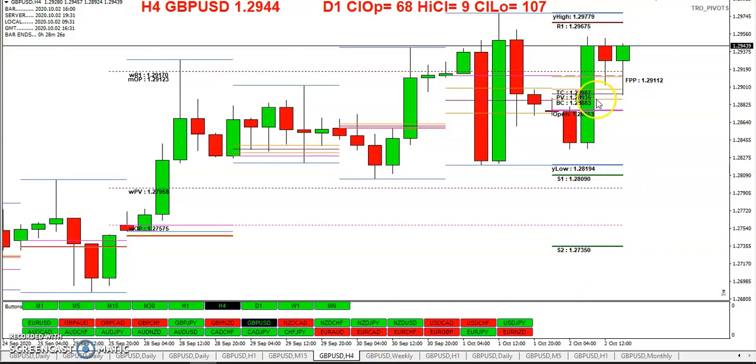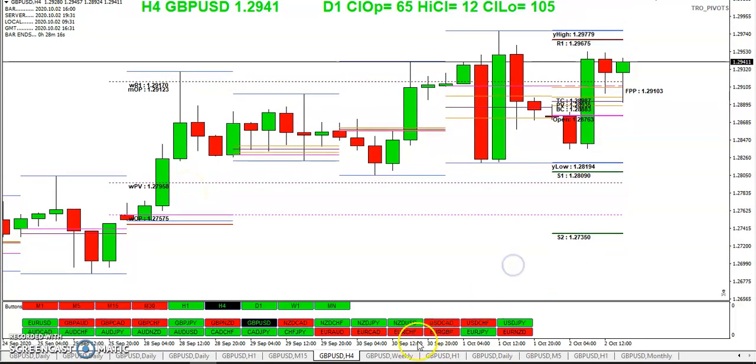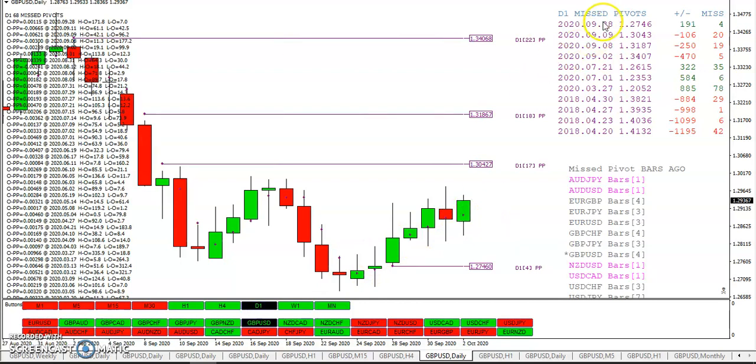Moving on, we've got the pivot. You see, we took out the pivot here. I believe we took out the weekly pivot a long time ago this week. And now it wants to do this, not responding again for some reason. I don't know why the computer is acting up today. But we definitely took out the weekly pivot, and we took out the daily pivot. You can see we had 4 missed pivots last month. Chances are we'll probably take out a couple of them this month.